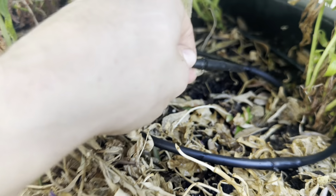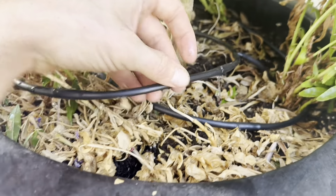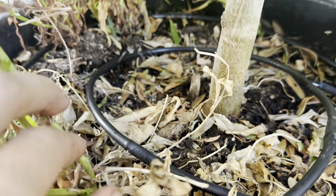Okay, so we just replaced all the lines, and they are much better. Do you see that? They have a much better flow to them, so glad we got that fixed. We ended up replacing all of the drip lines with new lines just because they got super calcified, and that just happens when you have hard water, but it's really easy to do, and it's not very expensive. So we replaced all of them, and they should be set for the rest of the summer.